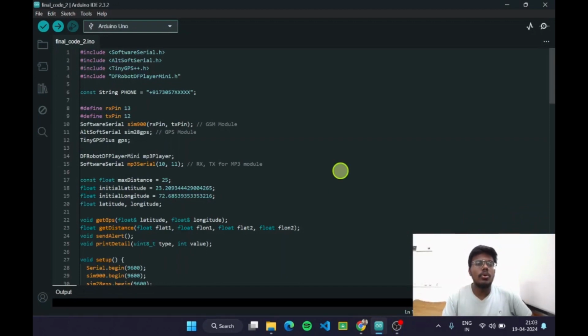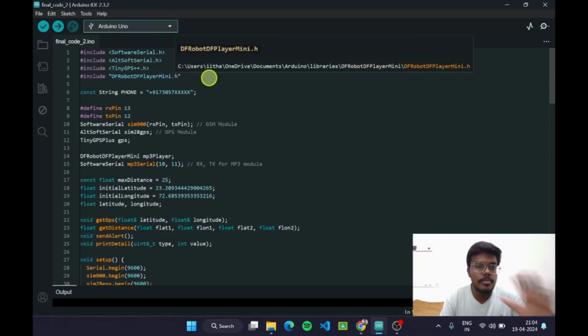So let's delve into the coding part that we have made for the Tracksy module. Here we are including all the libraries that we will be needing. The first two are the software serial connections, and the third one is the TinyGPS++ module through which we will be getting latitude and longitude. This library is developed by Mikal Hart, and the fourth one is used for the functioning of the MP3 module, the DFRobot DFPlayer Mini.